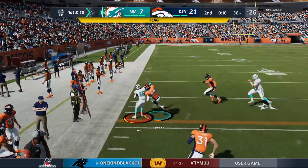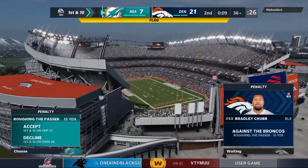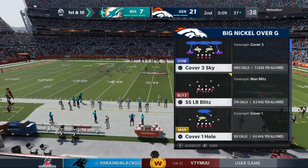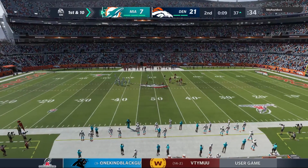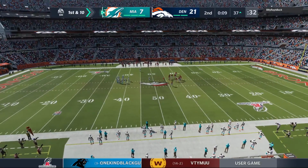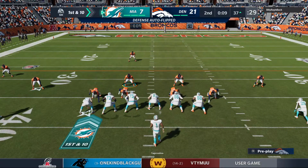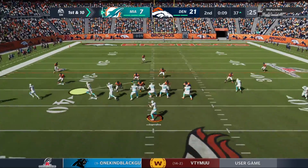Open man is Hill. He's got it. And he'll be out of bounds, but able to get it up past the 45. Well, they'll get the yardage, but they hate to see him take that hit. You're always trying to cool off a big-time guy throwing the ball, but you have to know when to back off, pull up, and not hit him. There's the penalty. So now a fresh set of downs, 1st and 10 after roughing the passer.